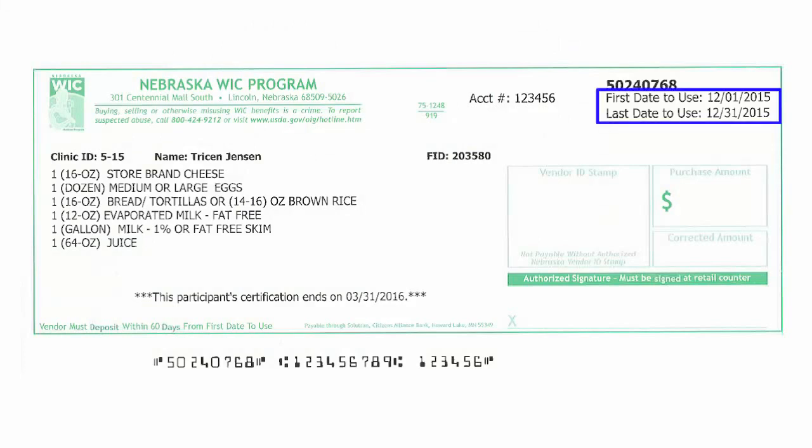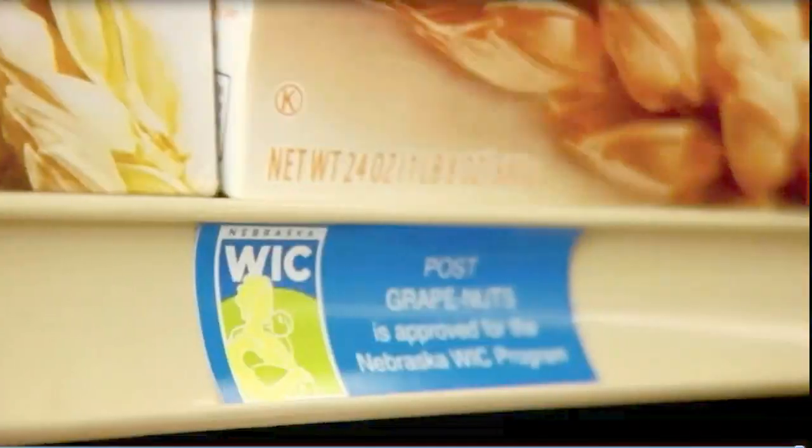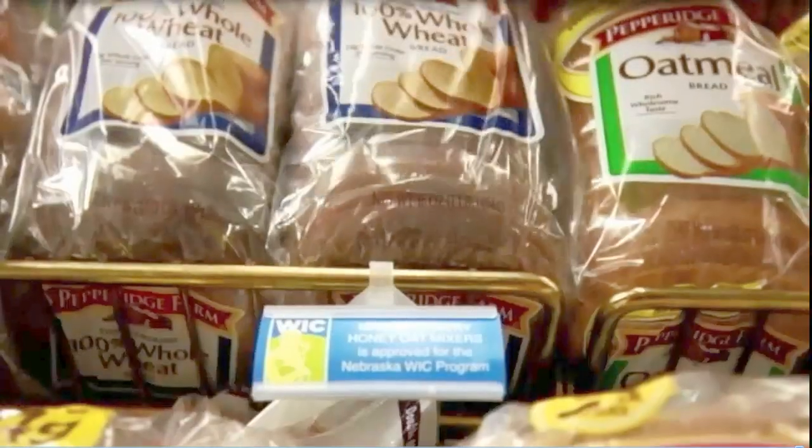WIC checks can only be picked up in person from your local WIC clinic. Your checks are only good for 30 days, so be sure to check the dates. You'll see a list of foods that you're authorized to buy printed right here on your regular WIC checks. We have it on our grocery list. Like, we know we're going to get milk, we're going to get cereal, brown rice, whole wheat bread, peanut butter, and that's just to name a few.